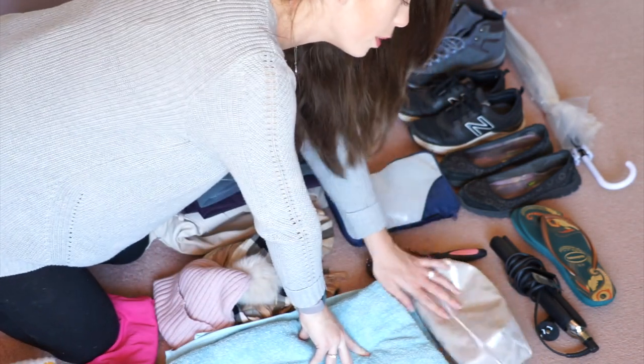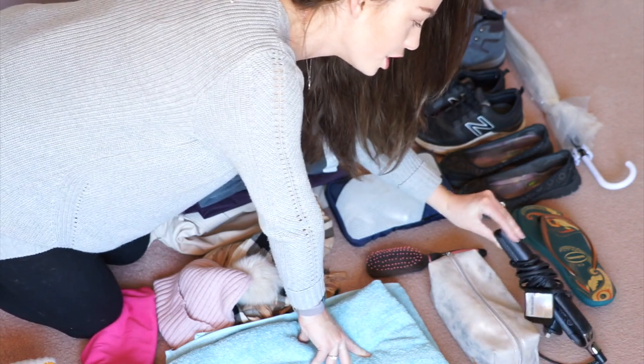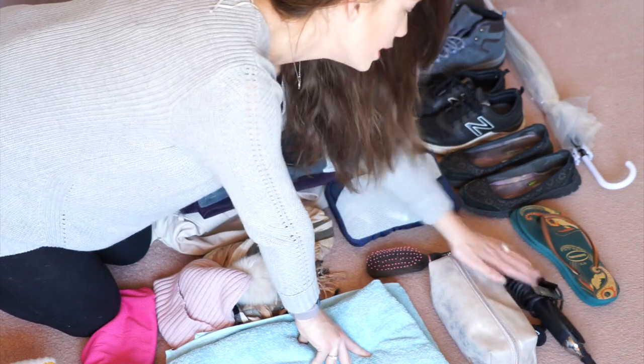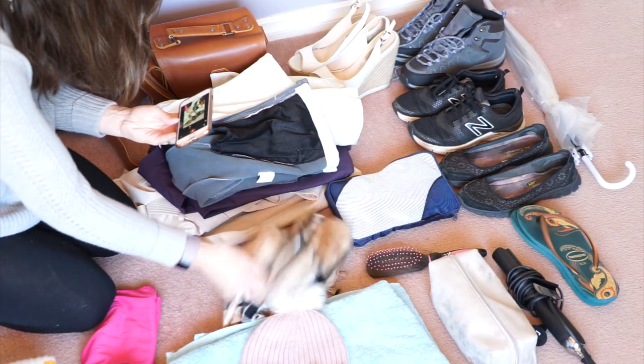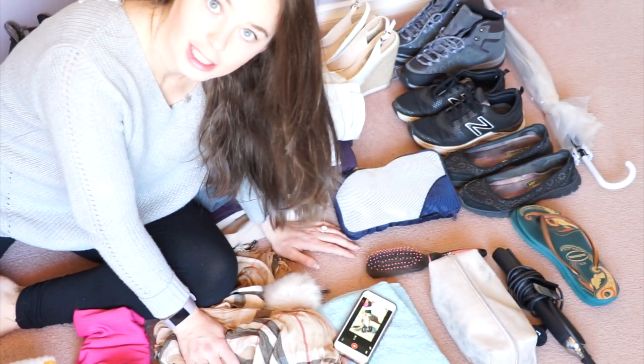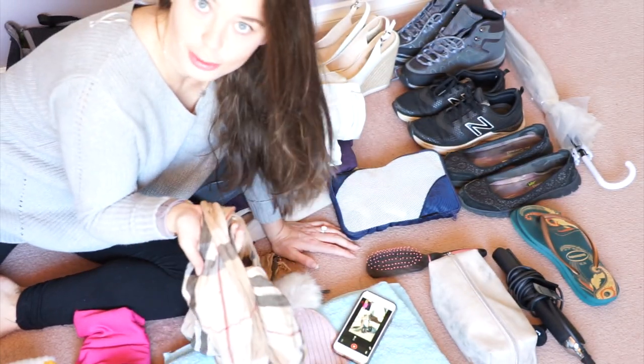This is just my makeup. This is my hair straightener, it's just a GHD. It has a dual power pack, so it works in both zones, which is great. And we're also taking a scarf. I always take a scarf with me. I always call it my slut scarf because if I'm ever going to a church and my shoulders are out or something, I can tuck this around my shoulders.